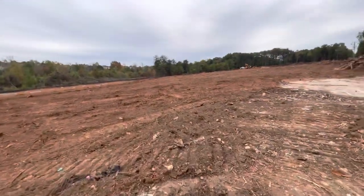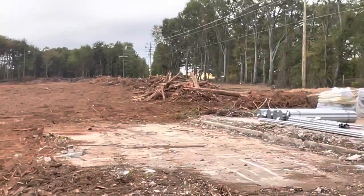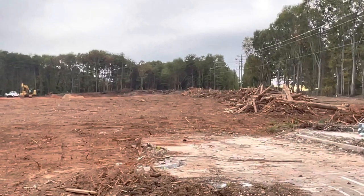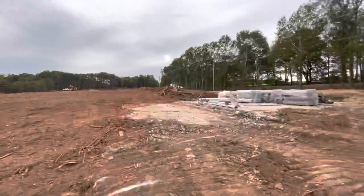That's the rest of the material there that we got to do. It starts down there and it just goes to the end of the power line down there. Just like a little windrow of material down there.